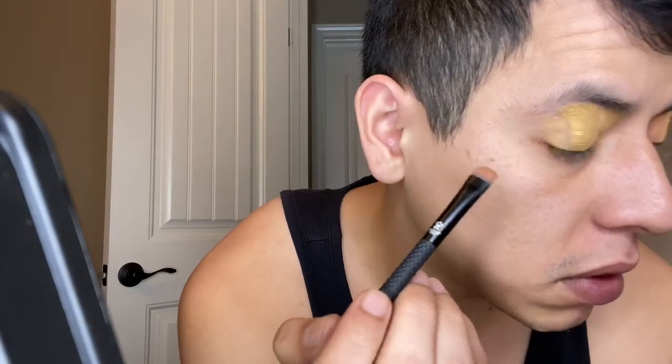Now, the next color we're going to use is just to deepen the bottom of the eye. On this one, we're gonna use Cup of Joe, and we're gonna deepen the bottom of the eye just to kind of make it look like I had a liner or something. Where is this? Also, something that I don't like about this is that it drops a lot of powder, like a ton.